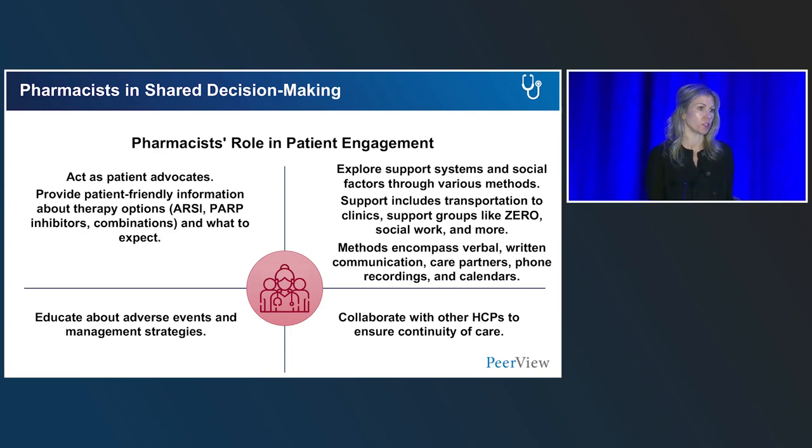We mentioned patients in this age group do have cardiovascular issues, also diabetes can be common in this group of patients as well. So making sure that we're helping to manage that whole picture.